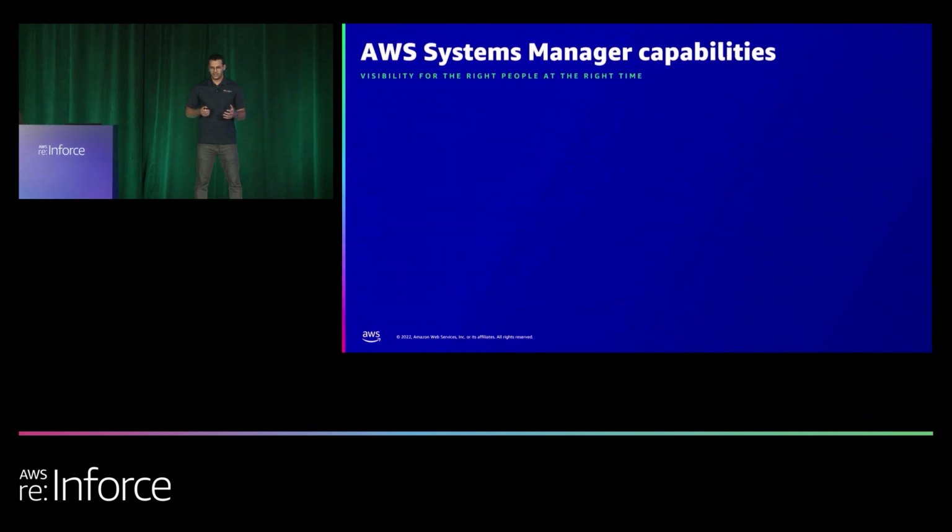All right. So to bring all these services together, I'm going to now talk about AWS Systems Manager capabilities, right? AWS Systems Manager is your centralized hub when it comes to operations. The first capability here is the Explorer. This is your dashboard. You can customize it. You can add or remove any ops data that you want to see when you open AWS Systems Manager.